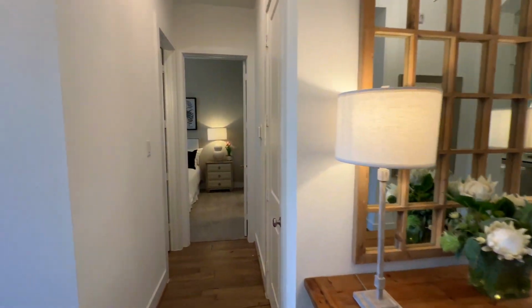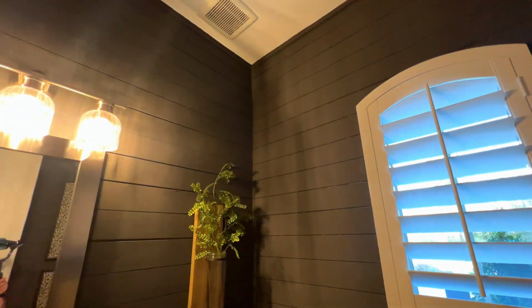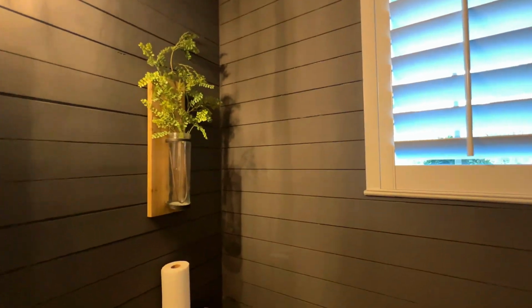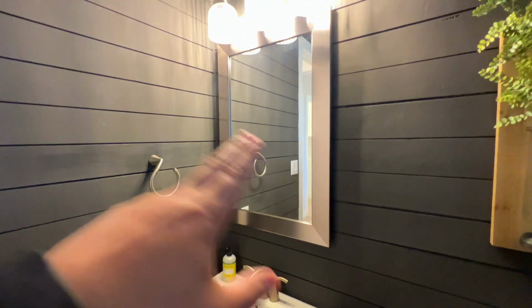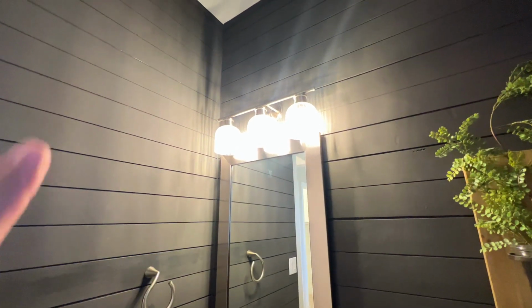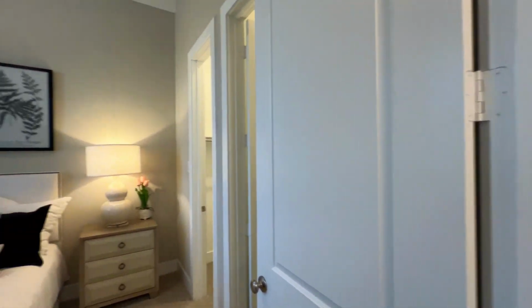We'll go right across the way, and I'll make sure to open every single door that is unlocked, so that way you can see we got a coat closet right here. And then right here to the left, you're going to have your powder bath. If you notice, you have your nice accent wall with the window right here. You got your stainless steel mirror framing around here with your lighting fixtures as well. And then we'll go to the first bedroom, so that way you can see what we're working with.